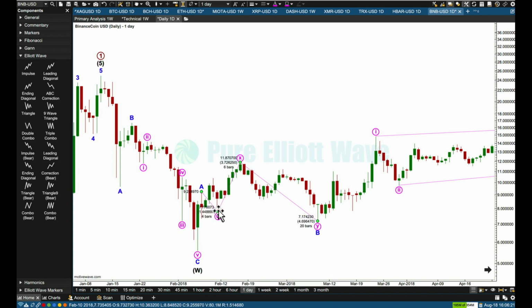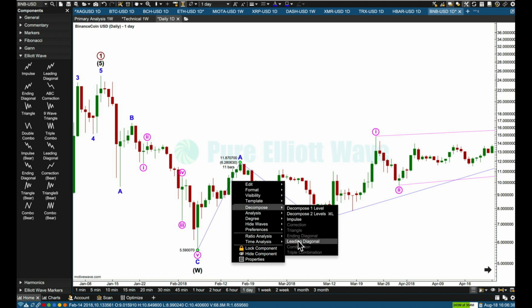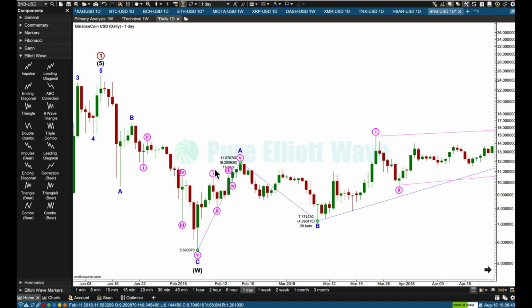No, I think we have to have A over here. It still looks like a 3, doesn't it? Could A have been a diagonal as well? What if we have 1, 2 here? No, this isn't going to work. No. Well, okay. How Motive Wave put it, maybe.